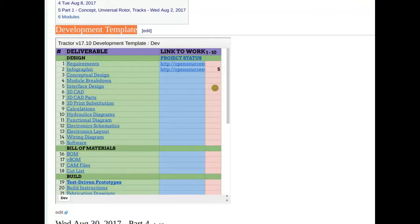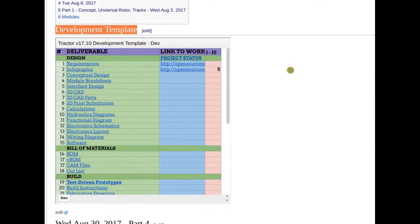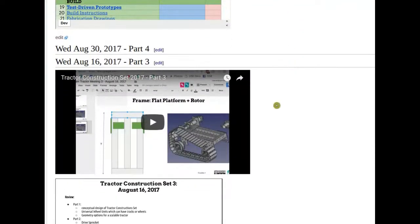But I seeded the formal development template. This is Tractor version 1710. Build happening October 27 through 29. That's when it's all going to happen. We're building heavily upon prior work, and it's not bad at all. The work we've done, the traction system works. I mean, that's been proven.